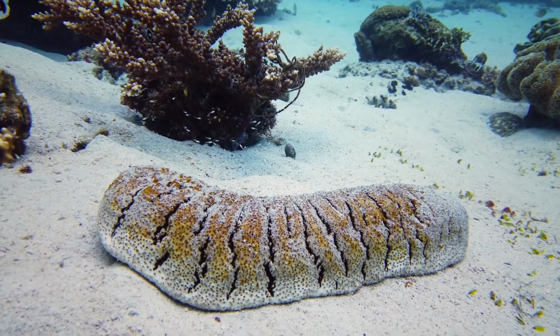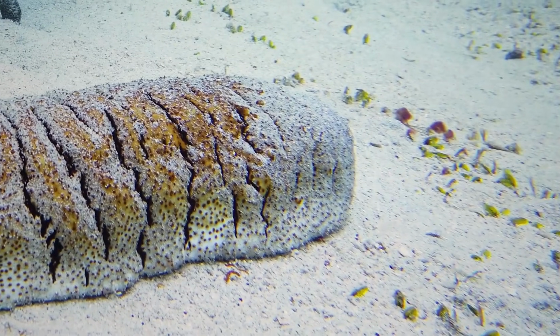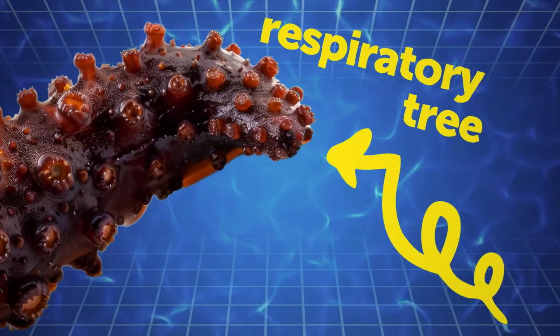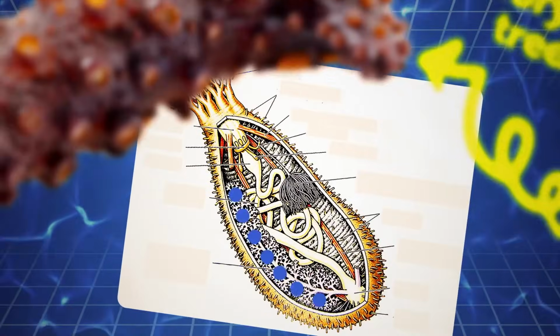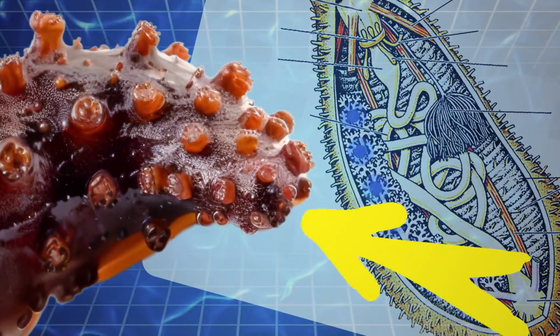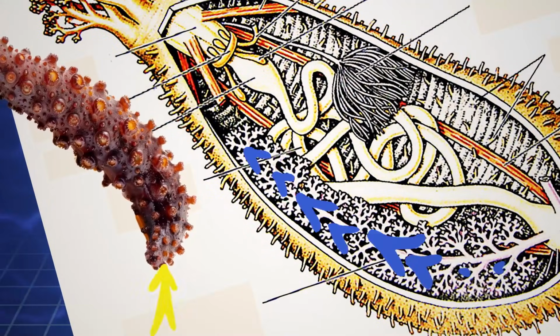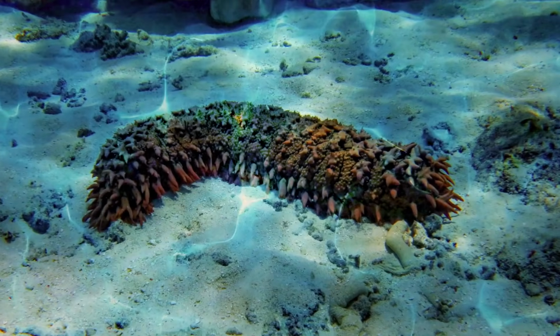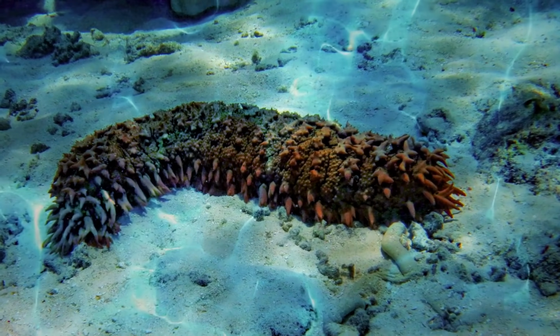It's not the only weird thing sea cucumbers do. They can actually breathe through their rear end. They have this thing called a respiratory tree that connects to their backside and sits right next to their intestines. So when they suck in water from their behind, it goes into that respiratory tree, letting them absorb oxygen directly into their fluids. Plus, sea cucumbers are the janitors of the ocean.